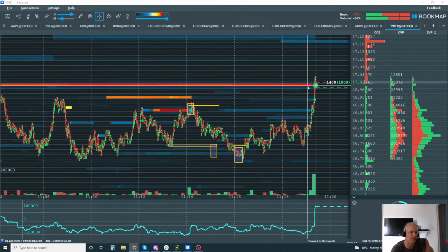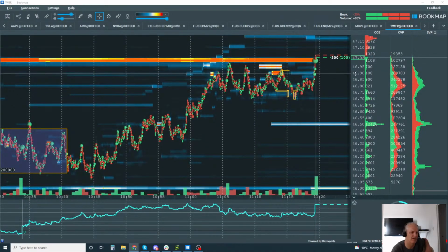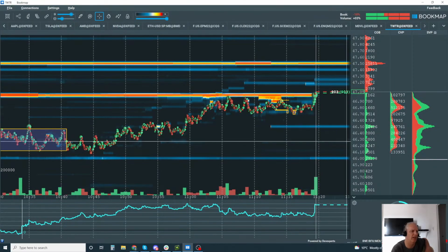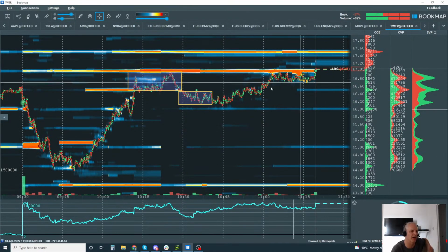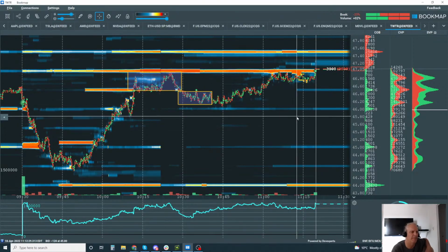Guys, beautiful move into 47 there. Just beautiful. And looking for it to continue. Look at how strong, let's just zoom out. Look at how strong that buying is here. Right? I'm looking for 47.50. All right, this looks good.